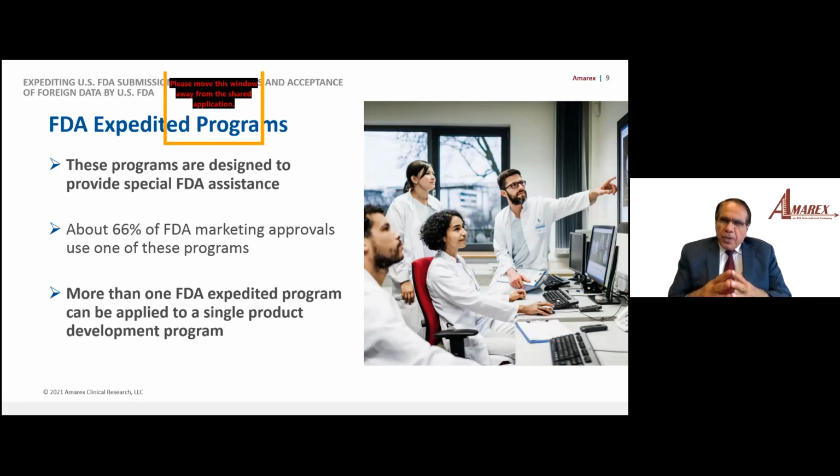Another thing that sometimes people don't know, that more than one or two of these expedited programs may be applicable to your product. For example, you may have an orphan drug designation because there are a limited number of patient population that can use your product. At the same time, you may be able to use a surrogate marker as your endpoint rather than using the clinical endpoint. Those are the things, and other aspects of it, by the way, I'll go and I will tell you. You can use more than one of these designations. The breakthrough designation is another one. I'll go through them one by one.